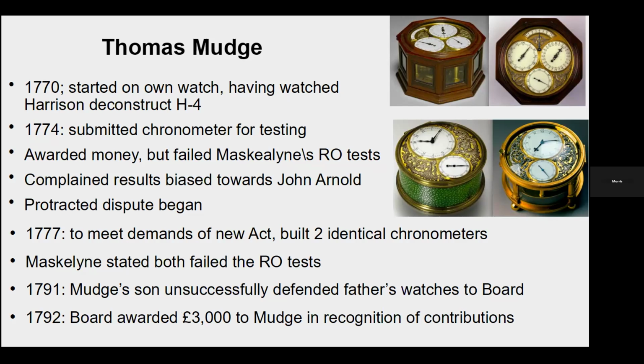In 1777, to meet the demands of the new act, he built two identical chronometers. Similar colors, we've got green and blue. They were identical internally and just had different colors outside. Maskelyne stated that both had failed the Royal Observatory test. Mudge tried to go into business and start mass production, but he wasn't very successful. Some years later, his son unsuccessfully defended his father's watches to the board, who awarded £3,000 to Mudge in recognition of his contributions.